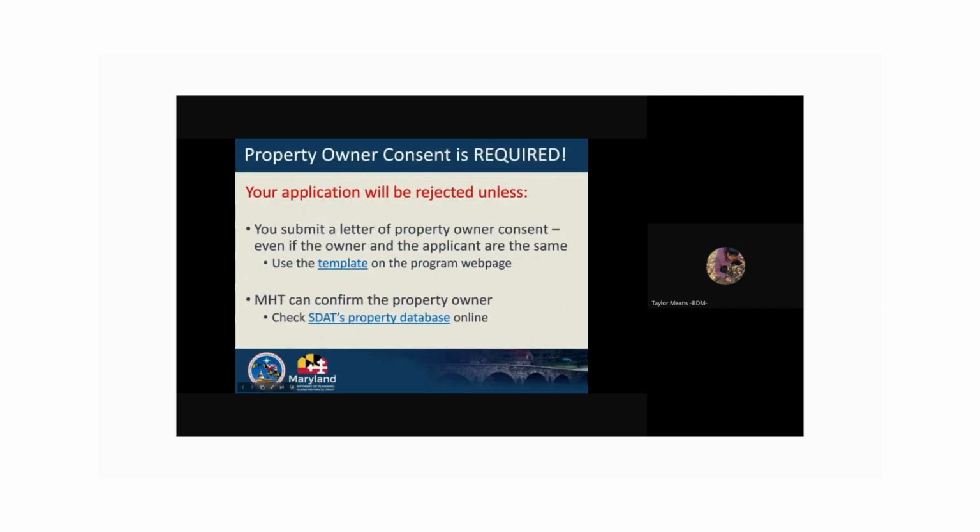As part of meeting the property eligibility requirement of the program, MHT must have consent from the property owner to do the project and the willingness to convey an easement. Not every property will have to convey an easement, but every applicant must submit a signed letter. A property owner consent letter template is available on the program website to download. It must be signed by the property owner and submitted with the application.